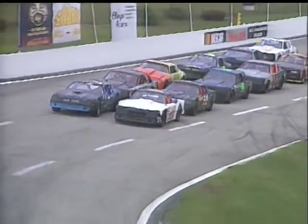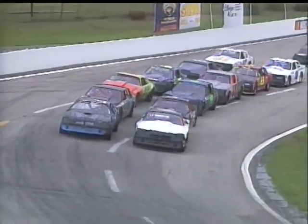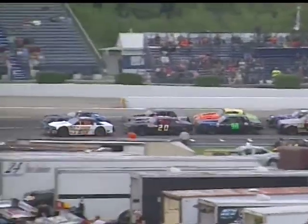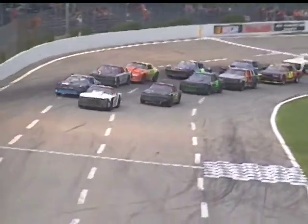Juniors out of Manchester, New Hampshire. Then we've got the number 15 car. That is going to be Dennis Dumas out of Nashua. He's also having a great season. The number 37 on the outside is Zach Fraser out of Nottingham.